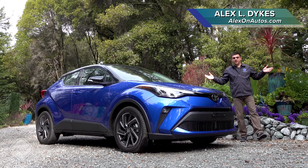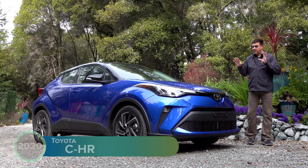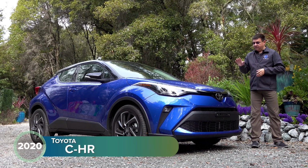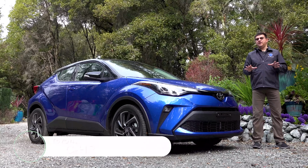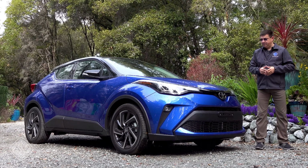Hey everybody, today we are out here taking a look at the lightly refreshed 2020 Toyota CHR, Toyota's entry in the fast-growing subcompact crossover segment. For 2020, there aren't too many changes to the CHR, so this video is going to be a little bit shorter than normal, and we're going to focus mainly on comparisons.